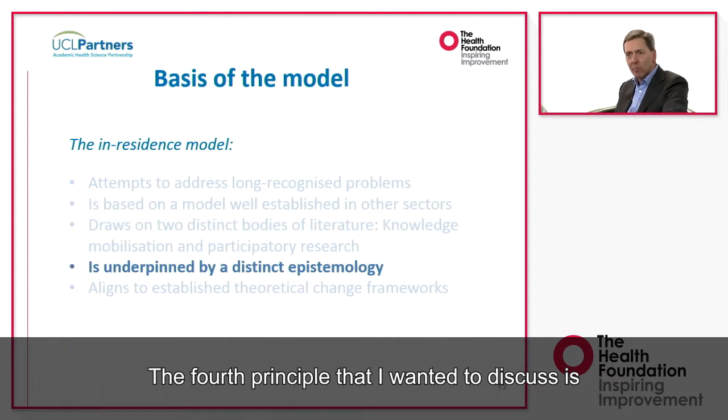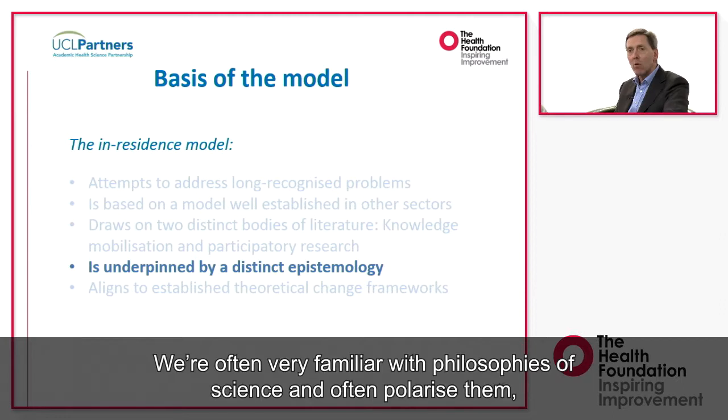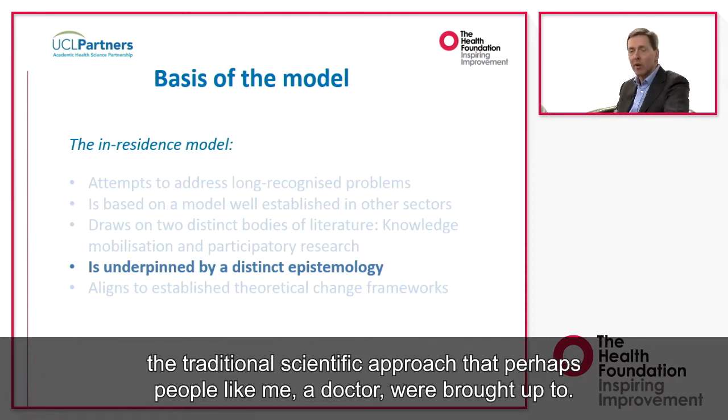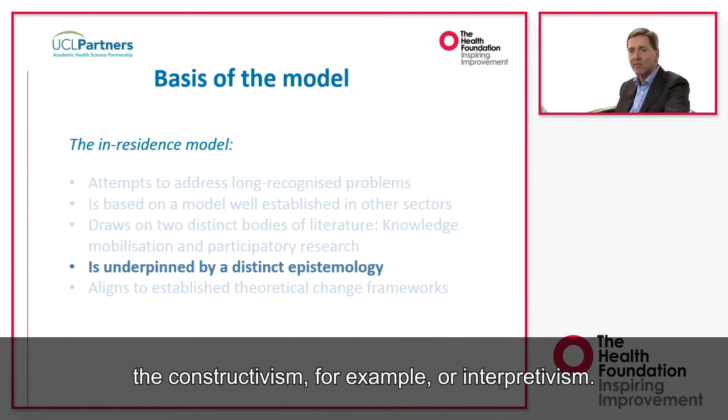The fourth principle that I want to discuss is that the model is underpinned by a distinct epistemology. We're often very familiar with philosophies of science and often polarise them. So at one end we have a positive approach, the traditional scientific approach that perhaps people like me as a doctor were brought up to. At the other end of the spectrum, we have the social science approaches, the constructivism, for example, or interpretivism.